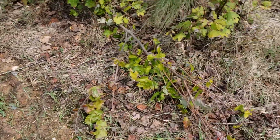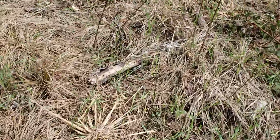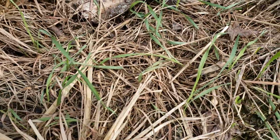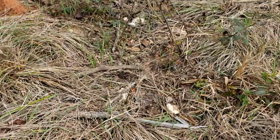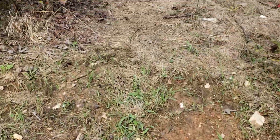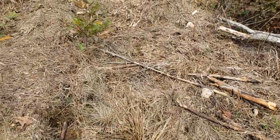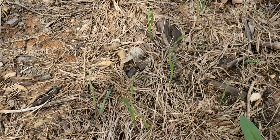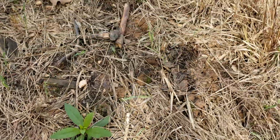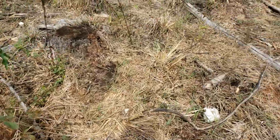But all out in here, it is growing in this area as well. I can't remember how far over I threw seed out. If I threw some, I had to throw some out here because there's some coming up. So yeah, this has been 2 weeks.